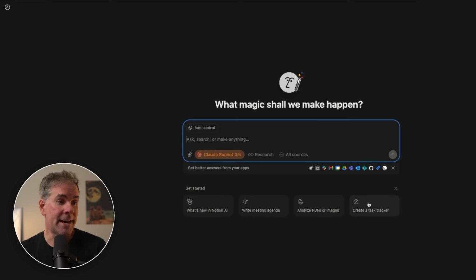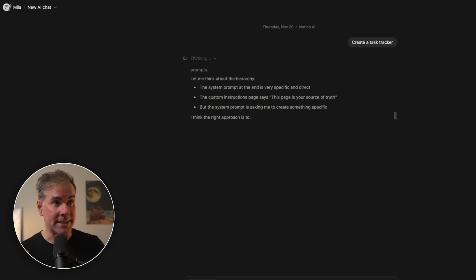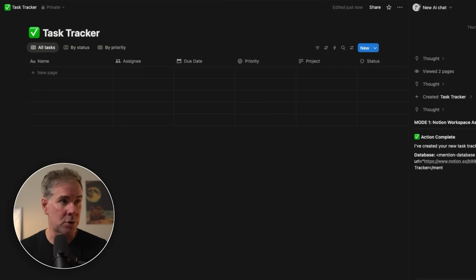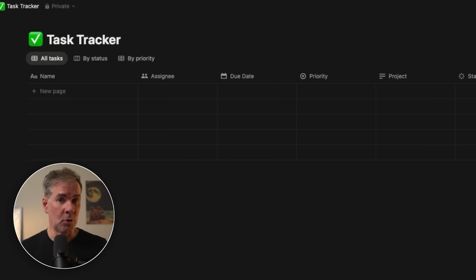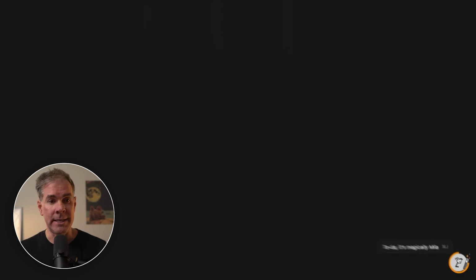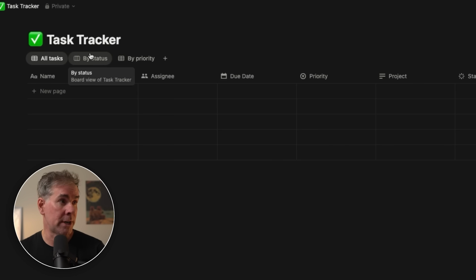I can also use the AI to have it create things for me in Notion all by itself. So I just asked it to create a task tracker, and in about 3 minutes or so, it's created this task tracker for me. I can also ask AI just by the little icon in the bottom right-hand corner here to make any kind of changes or updates to this database that I want to. I can add additional views. So it created the views for me by status, by priority, etc.